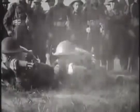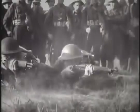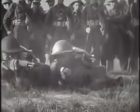For one thing, with a bolt-action gun, between each shot you're having to work that bolt. You have to get your face up out of the way, you lose your sight picture, you lose your position.